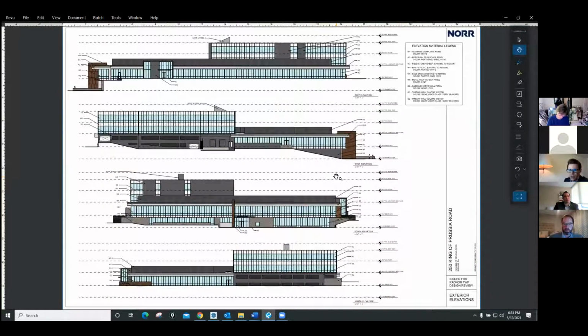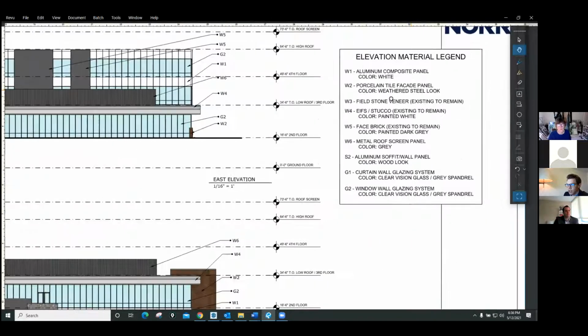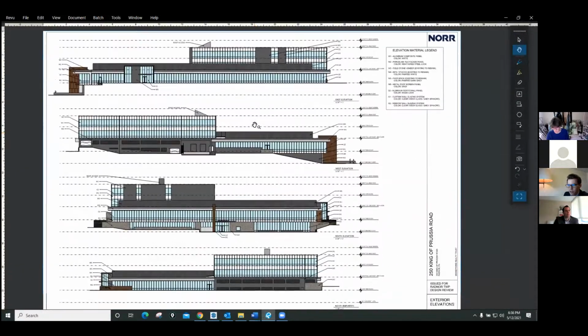The final page is a set of scalable elevations. Again, at the request of the township checklist, these are 16 scale elevations of all four sides of the building. If anybody wants to be looking or talking about floor to floor heights, roof heights, or anything like that, it also gives you a sense of the full scale of the renovation. There is a material elevation legend on here with a sheet that follows that had pictures of the proposed finishes, which I'll go over in a minute.